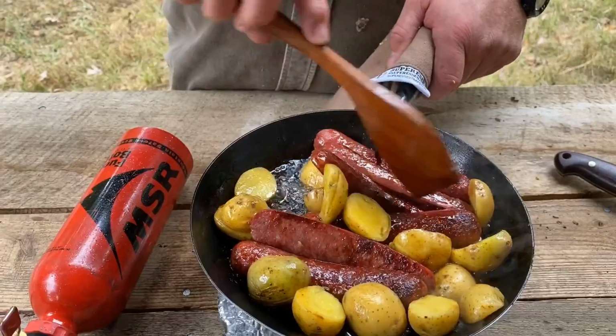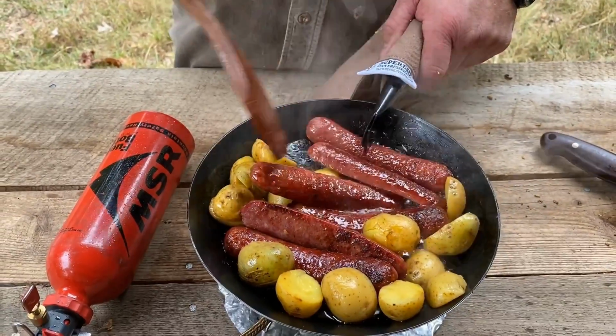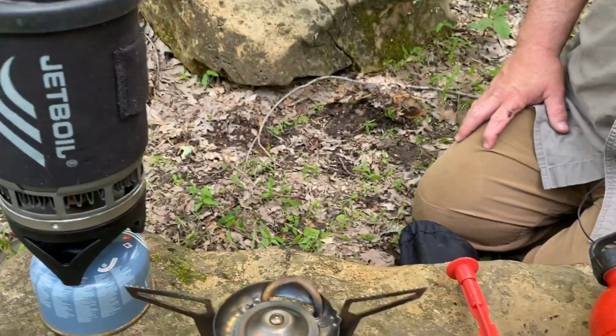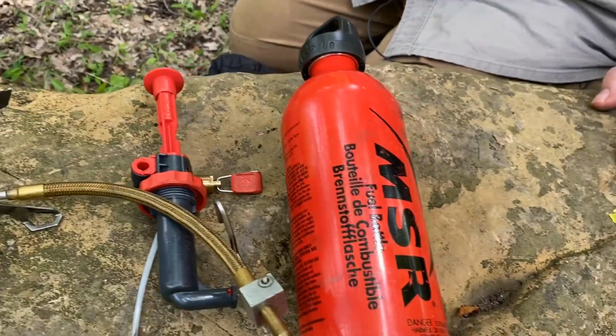But that is a very useful tool. I love using mine. I've utilized this stove right here for almost 30 years and it's fantastic. So keep that in mind and you'll choose the one that's best for you.